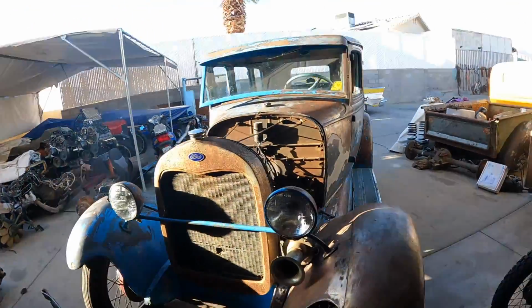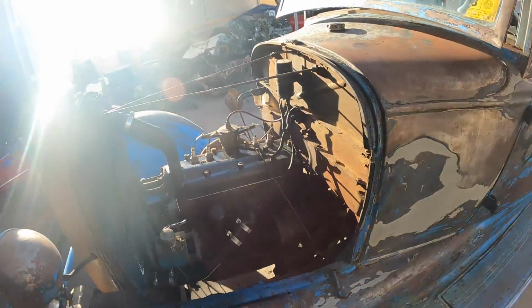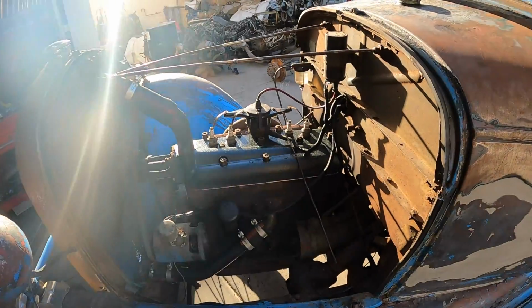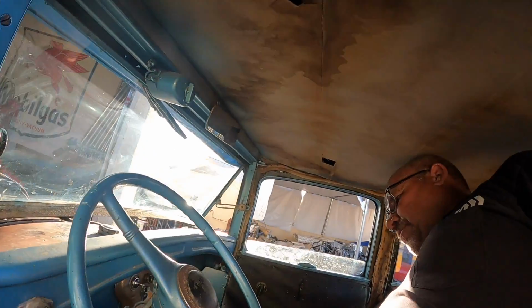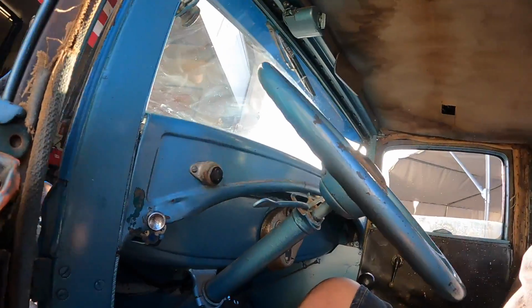Well, now it's on and torqued. And the distributor's all hooked up. I think everything's in time. Water pump's on. I have not put water in it, so before I put water in it and before I put the hood back on, I'm gonna see if the old girl will start. See if it still runs as good as it did before I took it apart.